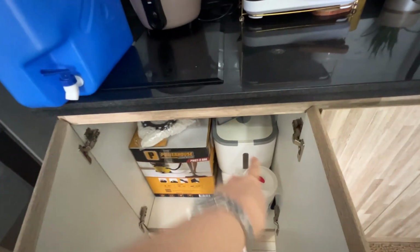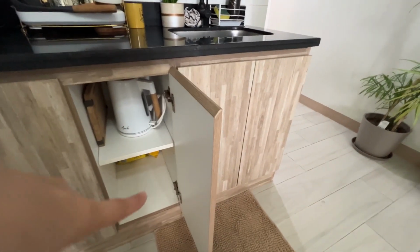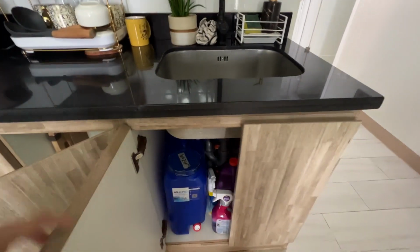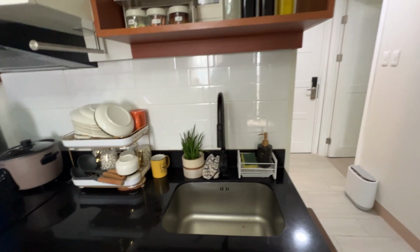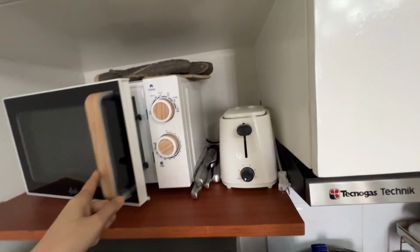And that's a rice dispenser and a pitcher. Here's the mid cabinet with a kettle. And this is where you put the rice cooker as well. And there are cleaning materials here. Once again, take note that this is our checkout day. We've already used this unit already. There's a microwave oven, there's a toaster, lots of knives.